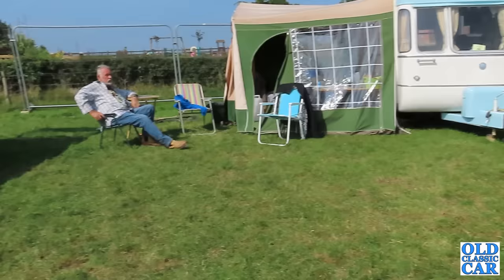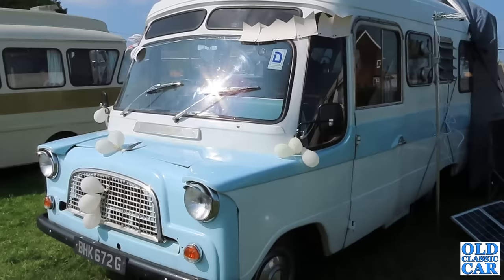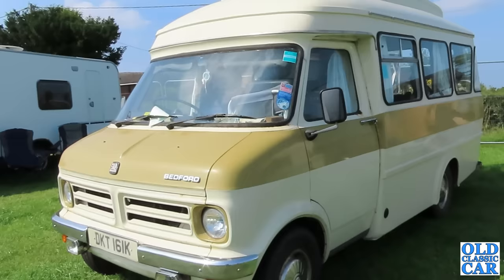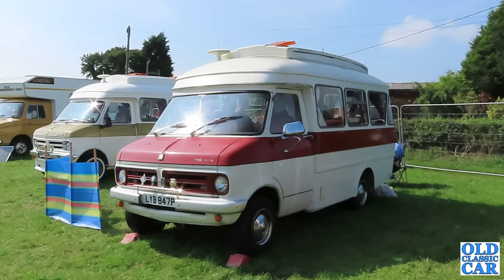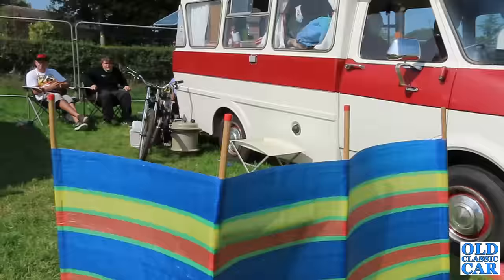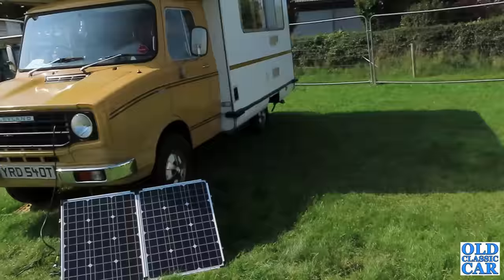Here we've got a bay window VW. The first of probably several Bedford campers. This is a late Bedford CA, G registration. And its replacement, the Bedford CF Mark 1, this K Reg 1972. More Bedfords, two CF Mark 1s again, one P Reg, the other M registration. Alongside the two Bedfords, we've got a Sherpa based camper van called Brian.